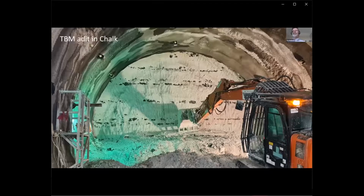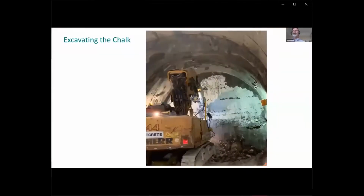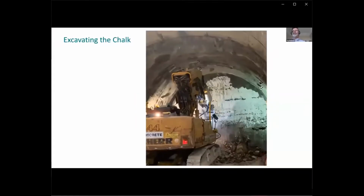Similar to the cemented layers in the Upper Shelley beds, the flint seams in the chalk cause a bit of resistance to excavation. It would be very easy if it was just chalk. We can't have it all our own way.